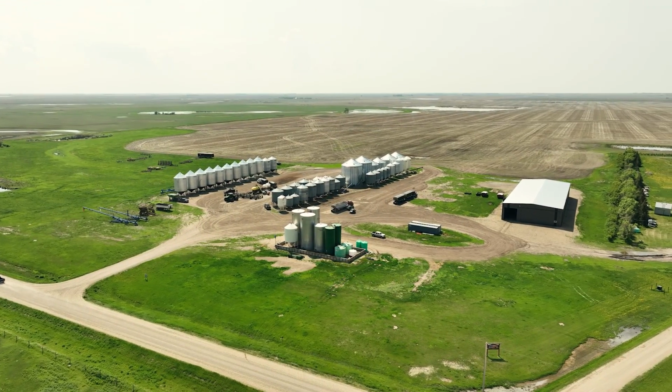Families that run businesses like this care about what they're doing. They care about making things better. They care about leaving things better for the next generation. That's what we're all about. And that's what most farms in this part of the world are about as well.